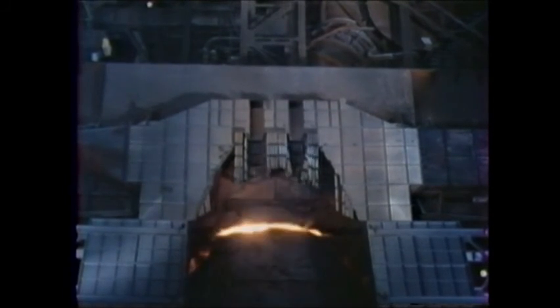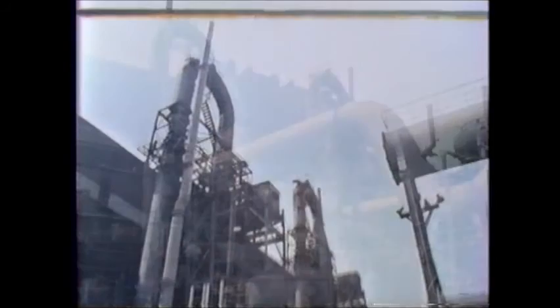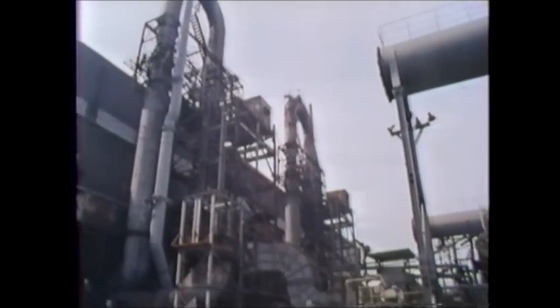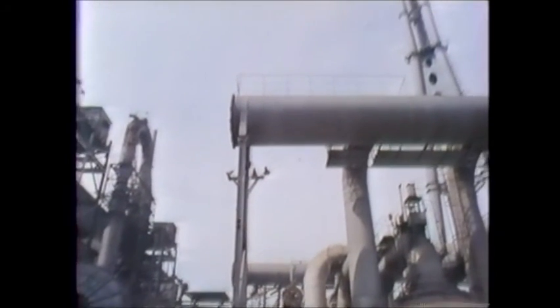In March 1962, the first OG system in the world started operation at number 2 BOF plant of Nippon Steel Corporation's Yawata Works. Since then, its superb performance has attracted worldwide attention.